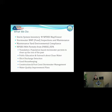And those have many different parameters, some of which you can see there. Public education and outreach, hence the doggy doo-doo. We try to educate people on clean water. Illicit discharge and detection, making sure there's no bad doo-doo in our waterways. Good housekeeping, which is trash, street sweeping, salt management. Construction and post-construction management. The construction portion is handled by Vince, Ting, and Mary. And then we do the post-construction and water quality improvement plans, which I'll get to in a little bit.